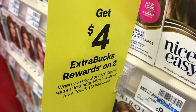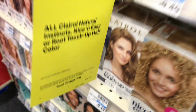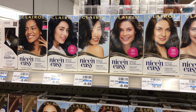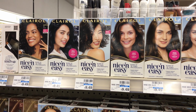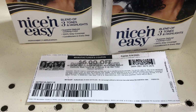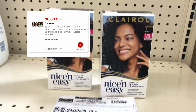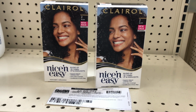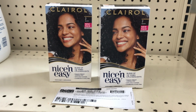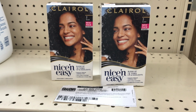They're on the deal of buy 2 get $4 back and this is a limit of 1. I'll be picking up 2 of the Nice'n Easy hair color priced at $9.49. That is going to total $18.98. And we have this $6 off 2 coupon I got from coupons.com. It's still available and we have a matching one in our app that is going to double dip and take off $12. Dropping it down to $6.98, I'll pay that and get $4 back, making both items $2.98 or $1.49 each.